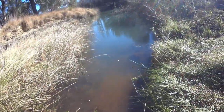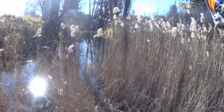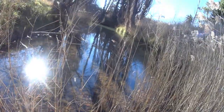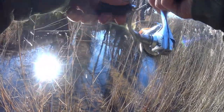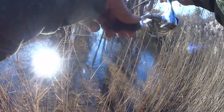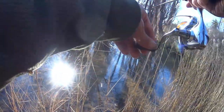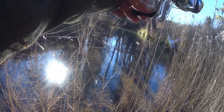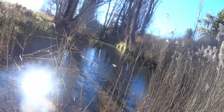Well, there he goes. There he goes. Well, that's all right. I think I got one. Nice fish. Nice. That's number three. It's number five. It's number three that I haven't caught yet.